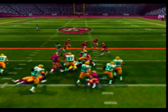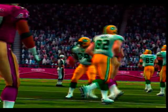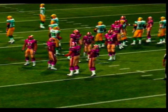Looking for room. Great move to get free. Cox is there on the stop at the 24. Wilson picks up some tough yards there.